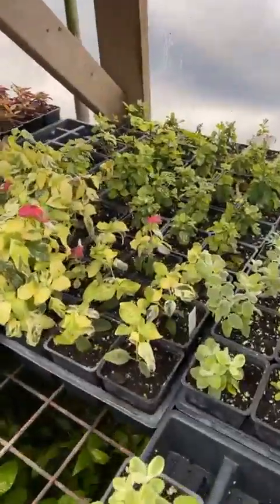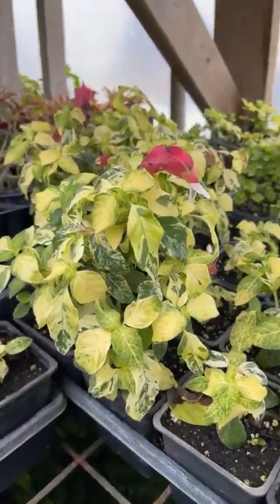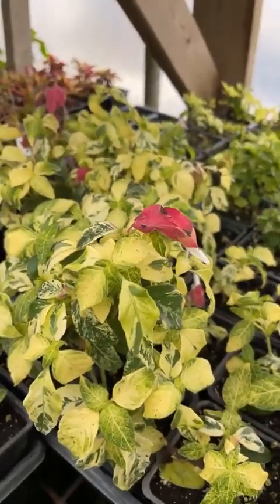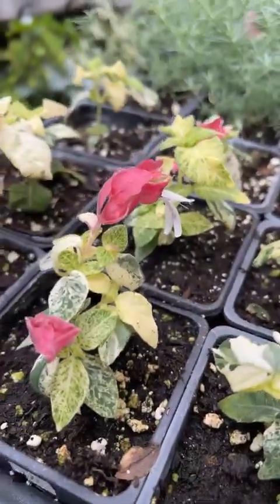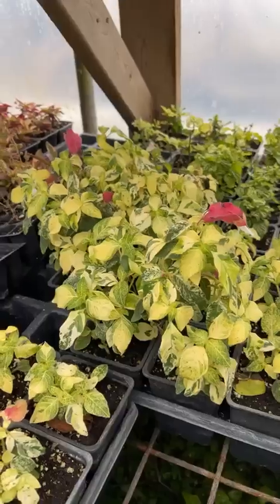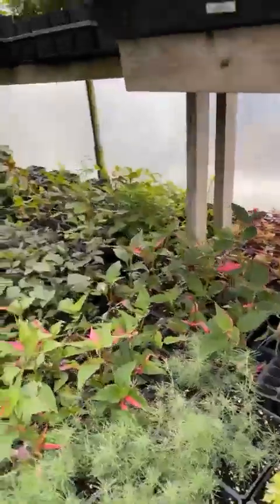Here's another neat one. This is the variegated shrimp plant. Amazing foliage variegation. And then those really cool shrimp-looking flowers. There's one on a smaller one there. Such a neat plant. You can grow that as a container plant for the summer outdoors or right in as a house plant as well. Lots of stuff coming along.